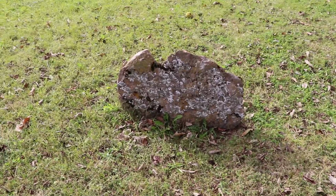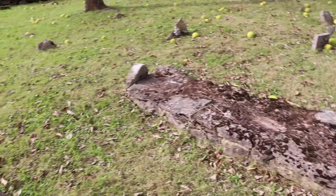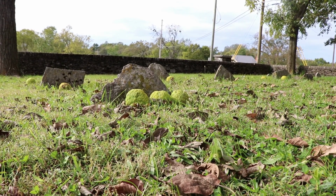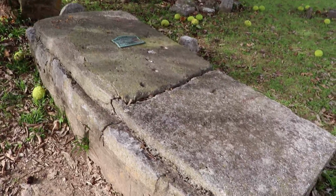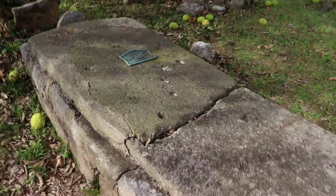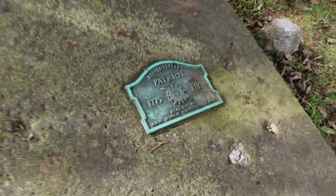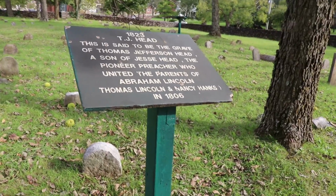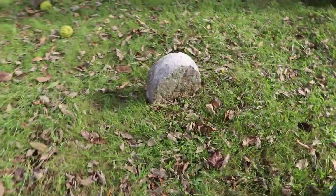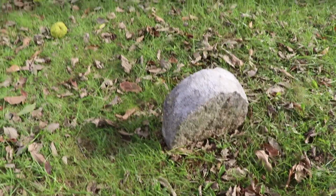Here's two of the more unique graves here. That one's very large. And this one is like a full body cover tomb. One of the biggest graves in the cemetery is to Anne McGinty, the first woman to bring the first spinning wheel to Kentucky. She died in 1815. See, Revolutionary War patriot, that must have been her husband. Apparently this is the grave of Thomas Jefferson Head, the son of Jesse Head, the pioneer preacher, who married the parents of Abraham Lincoln in a cabin very close by.